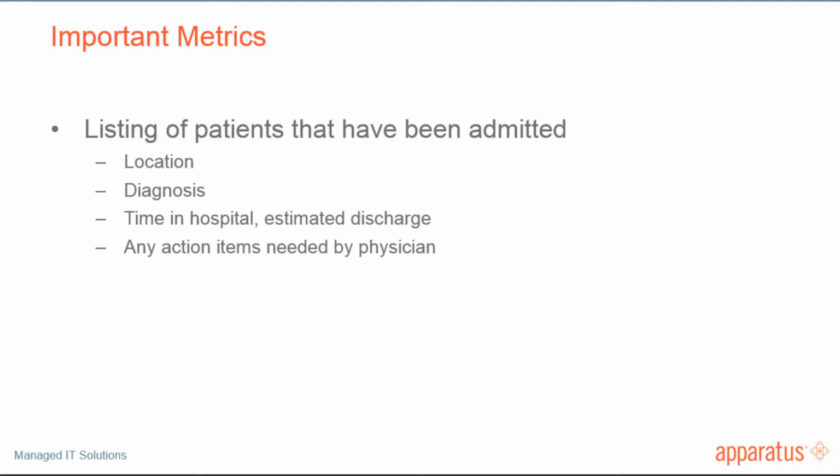So for the private practice physicians, we want to show them a list of patients that have been admitted to the hospital. What is their location? What is the diagnosis that they were admitted with? We use those predictive analytics again to estimate the time they're going to be in the hospital and estimate the date of discharge, so that we can help them understand what the needs of that patient are going to be in the future.